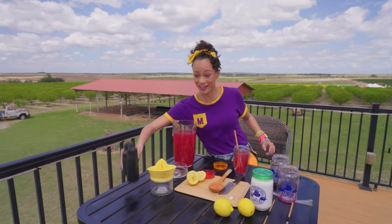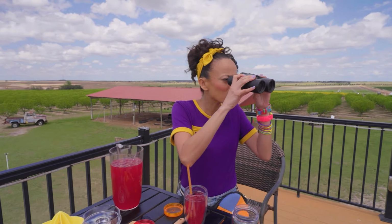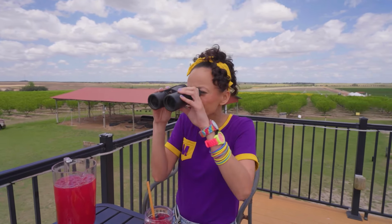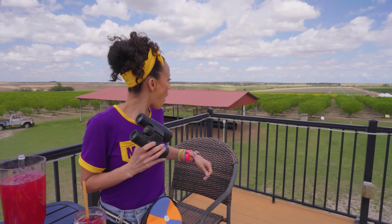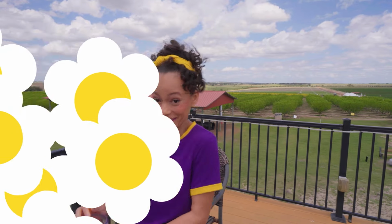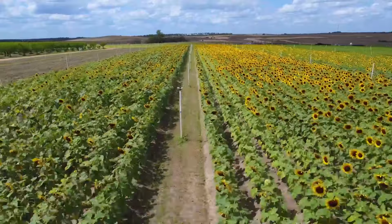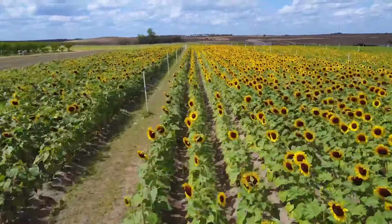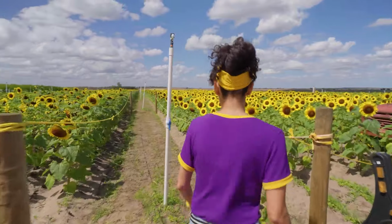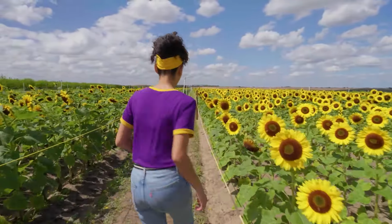I have these binoculars. They'll help me look a little closer. Let's see. Where are the sunflowers? I see sunflowers down there. Let's get a closer look. Come on. I found the sunflowers. Oh, there's a really big one down here.